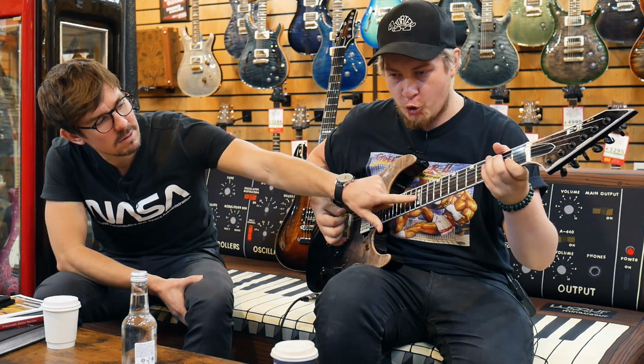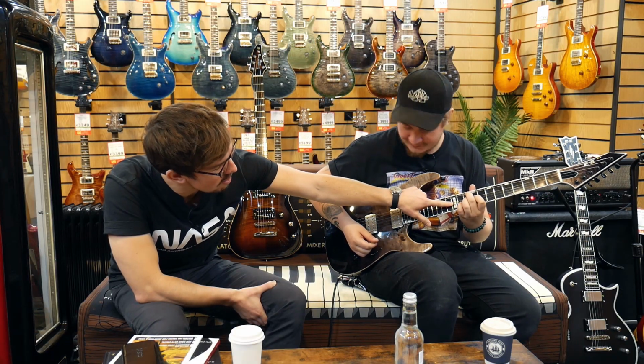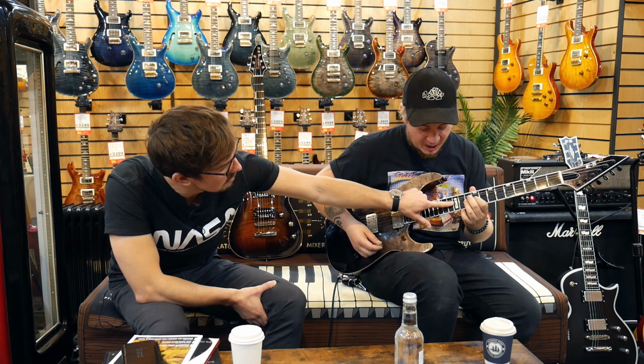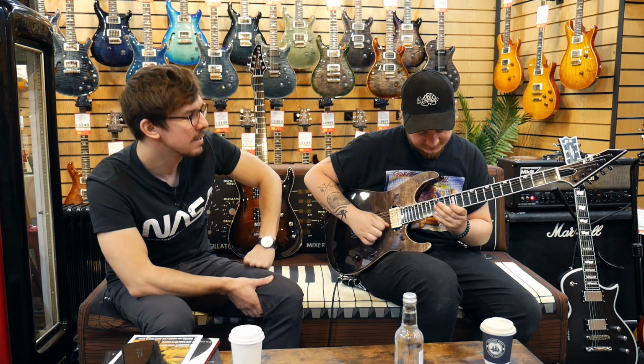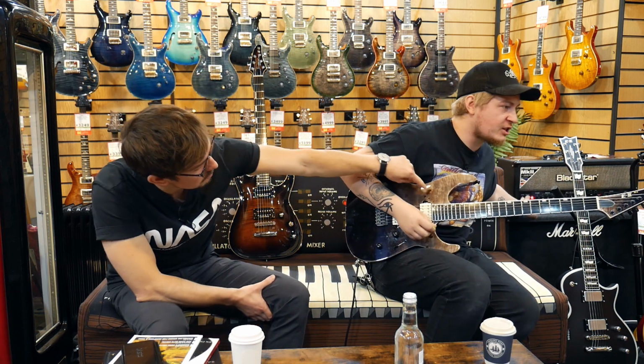What fret is that, the 12th fret, is it? What fret's it on? The 12th. It's 24 frets, son. Okay, yeah, it looks like halfway down the bloody neck. Let's not dilly-dally shilly-shally. But this finish.